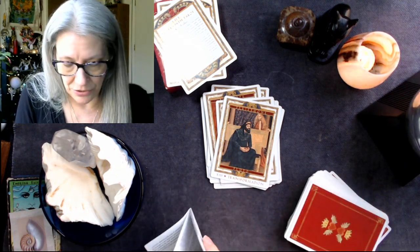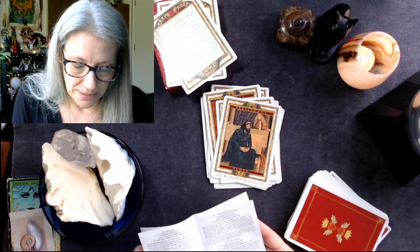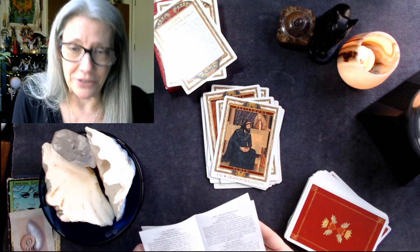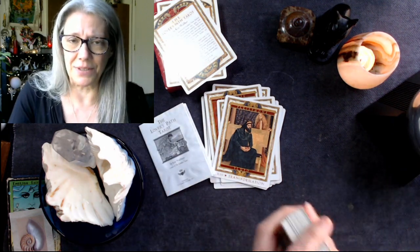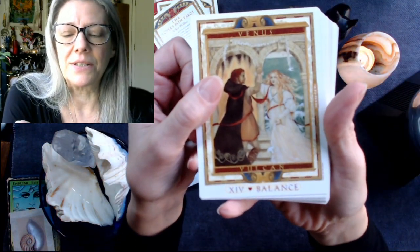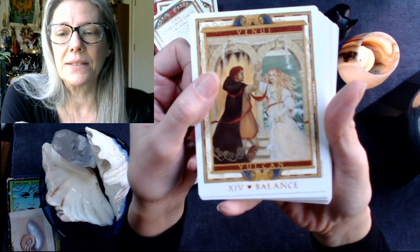Okay, let's go back to transformation. Yeah, Persephone and Pluto. So Demeter and Hades are the Greek names, and Pluto and Persephone. For some reason, I was thinking Persephone was Greek. Okay, Venus and Vulcan is balance.